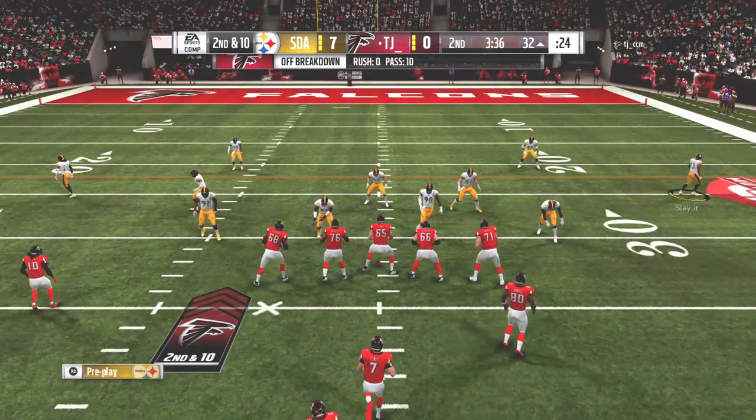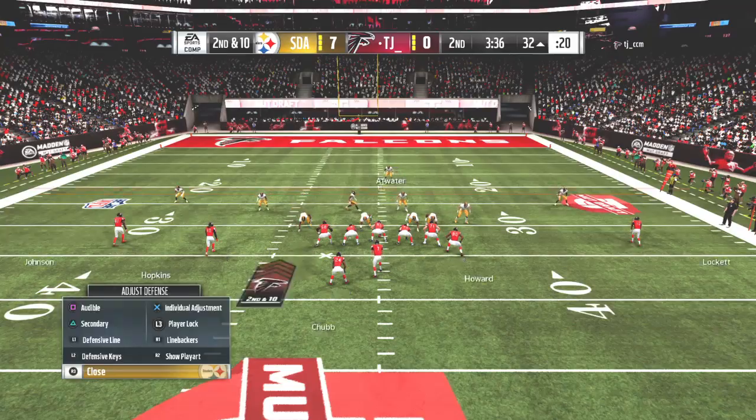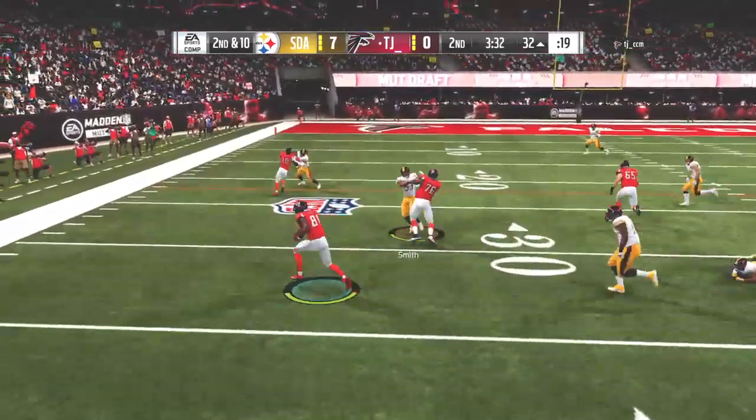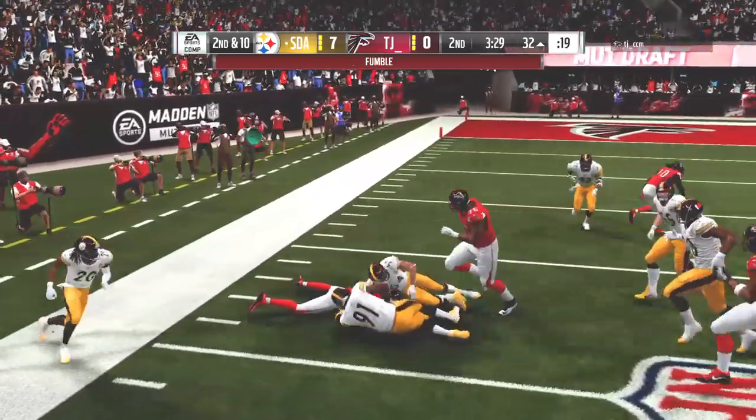Seems like this defense, especially the secondary, has really been contesting about every throw in this first half. Reminds me of a good half-court defensive basketball team. Every time a pass is thrown, they're right there in good defensive position. And I think the ball's out, and it looks like Steeler football.